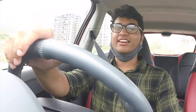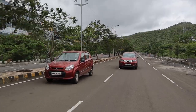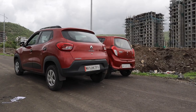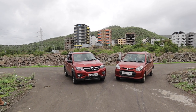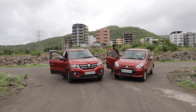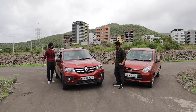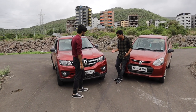This is a real ratty little hatch, the Suzuki Alto. It weighs 60 kilograms less than that Renault Kwid, and it's better than the Kwid in almost every single way. Nice. I mean, it cocks a wheel while going around corners and everything like that.